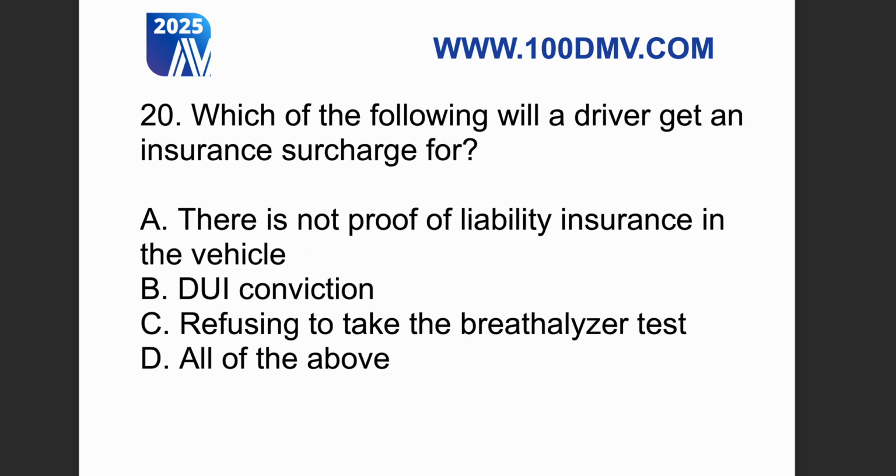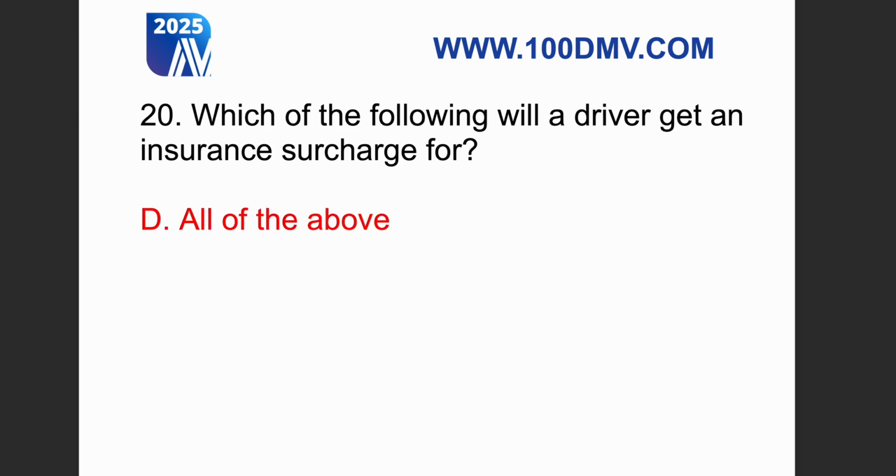20. A driver will get an insurance surcharge for which of the following? A, not having proof of liability insurance in the vehicle. B, DUI conviction. C, refusing to take the breathalyzer test. D, all of the above. Correct answer, D, all of the above.